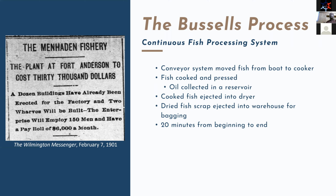And it took about 20 minutes from beginning to end to complete. This really cut down on the amount of labor required for these factories, cut down on labor costs. He was really focused on making these factories efficient.